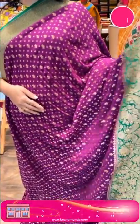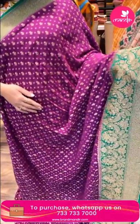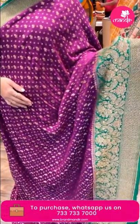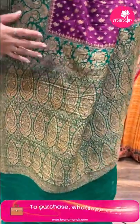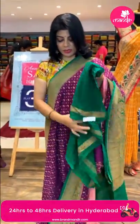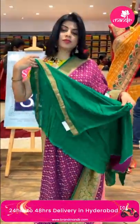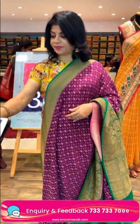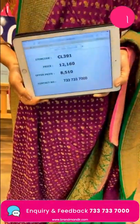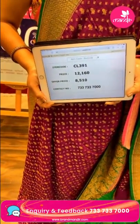Purple and green, florals and pastels in it. Border green color, pastels and florals. Antique zari. Pallu is contrast with drop shape buttas, floral jaal, pastel border. Blouse contrast green color with border. Pricing and details of the sarees: 8,510. CL391 is the code.